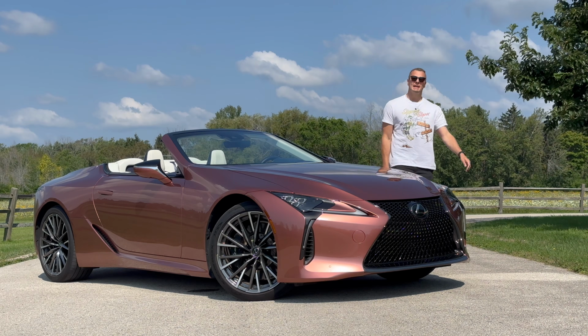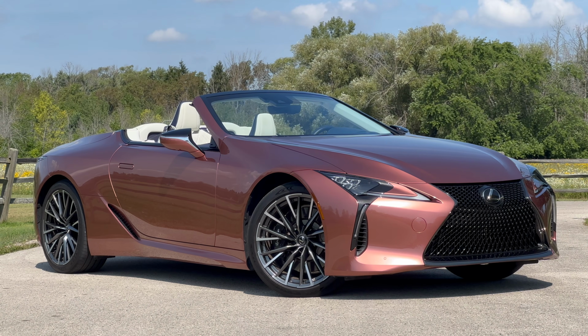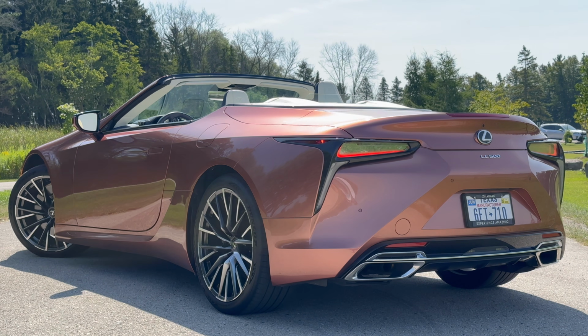Welcome to Downshift. My name is Matt, and I've spent the week with my favorite car. This is the best car in the world, but you probably know it as the Lexus LC500.